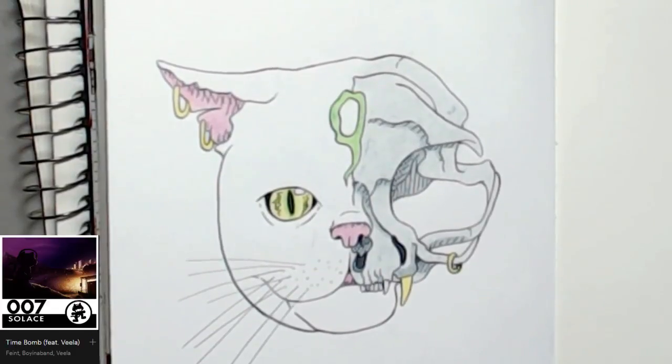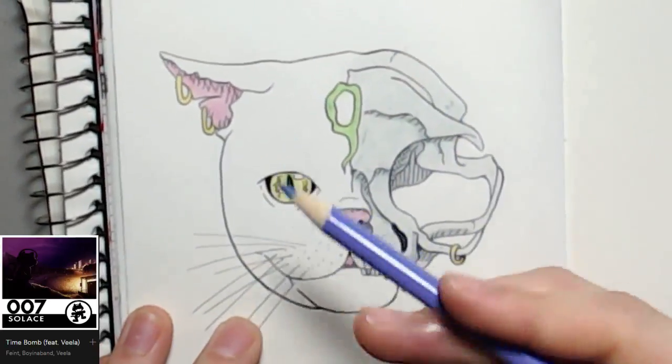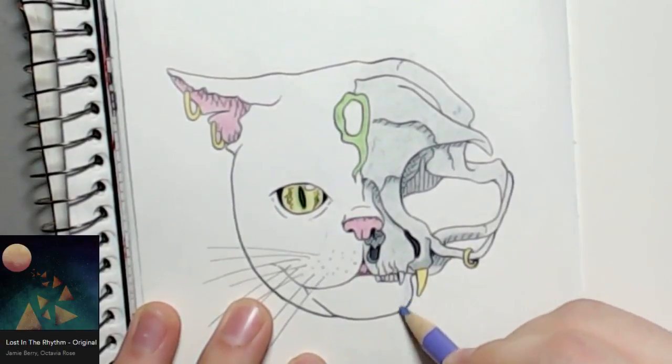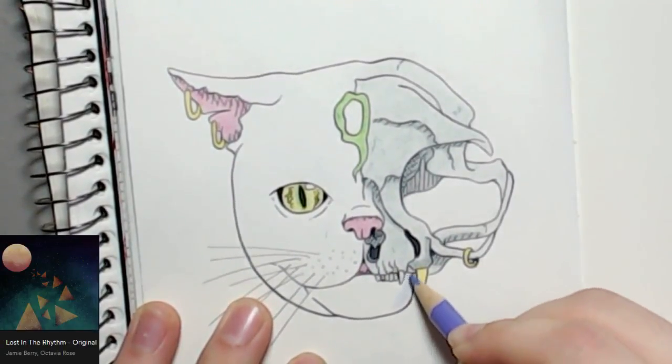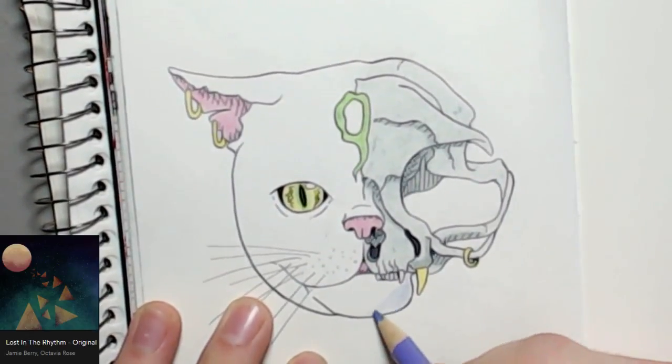Let me go with a purple base and I'll go from there. Alright, time to decide on what kind of purple. Let's see. What purple do I have in this box? Alright. Cool. Purple with black highlights. Aw, yes. Got some creative minds in this chat.